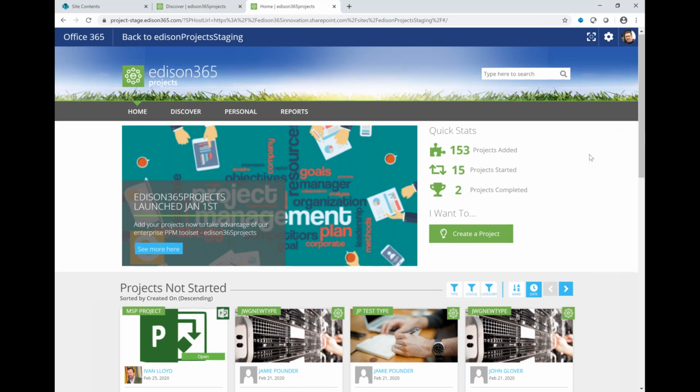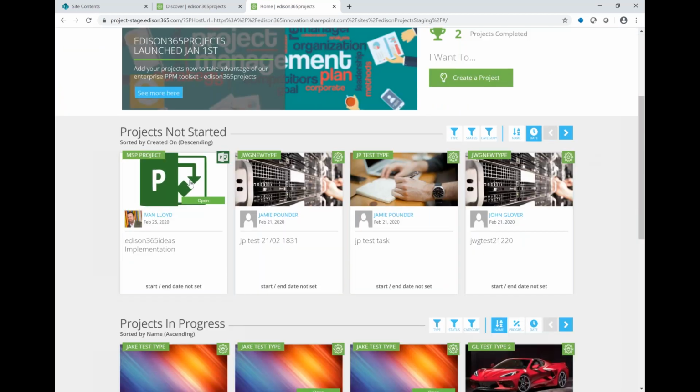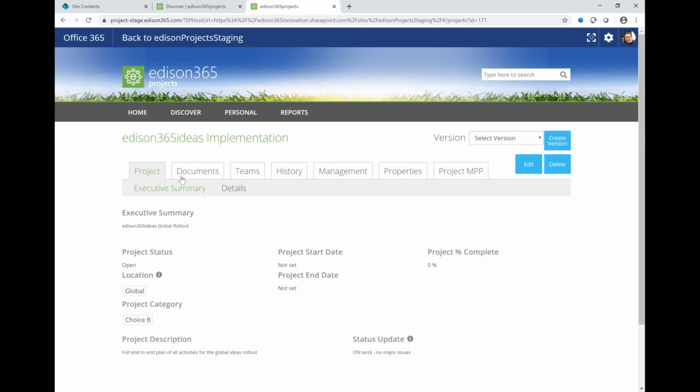And here is an example of a project plan where instead of building out the schedule in the Edison365 tables and bar charts and things that we've shown, where you can drag and drop and create relationships and links, you might already be using Microsoft Project. And that's okay too, because at this point you want to call in some of your data directly from your project plan. And we'll talk about that in just a minute.